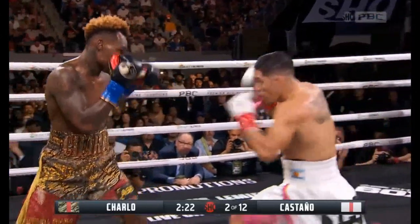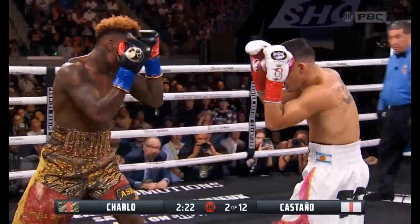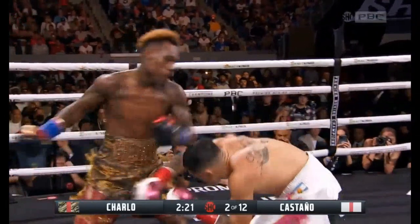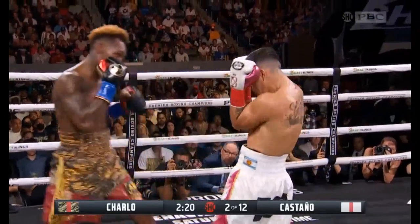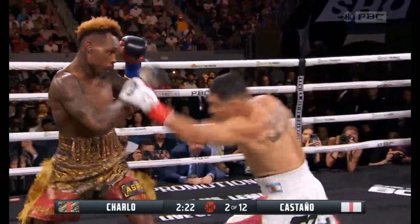dangerous. Again, the bladed stuff from Charlo. Again, coming forward with the jab, and now look at Charlo following up and making attacks on that position. Okay. Another thing about Canelo Alvarez, he's not that great at his stepping jabs. Right? Canelo Alvarez is a striker. He's not really a boxer.